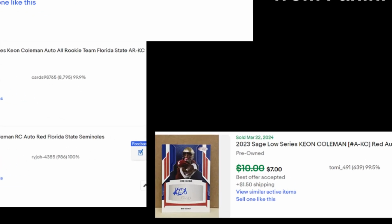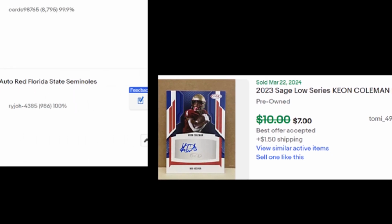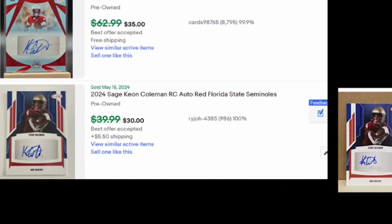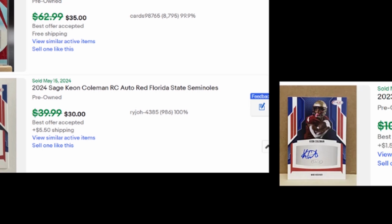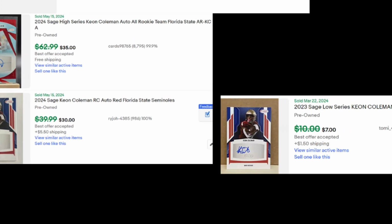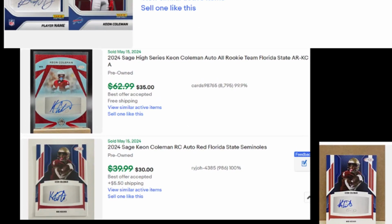But also, just going back and looking before the draft, let's look at his Sage High Series rookie cards here. You can see this one, red, signed, $7. Nice little color match there to the Bills. $7 before the draft. That was March 22nd. Now let's go after the draft. That same card is now $30. So we're talking about a 4x increase. Some really nice profit people are making in Keon Coleman rookie cards from before the draft to after.